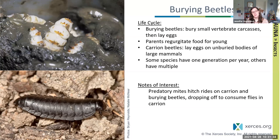The larvae that then develop are fed by their parents that regurgitate food. And that type of parental care, in which not just the mother but also the father is contributing, is really pretty unusual in insects. The larvae of carrion beetles, on the other hand, pictured here at the bottom, are not quite so helpless. They are not fed by their parents. They're kind of on their own, and they feed on the carrion as fast as they can. They also, I mentioned, will feed on fly larvae or other small beetle larvae that might be competitors for that. Both groups overwinter in the soil and pupate in the soil.